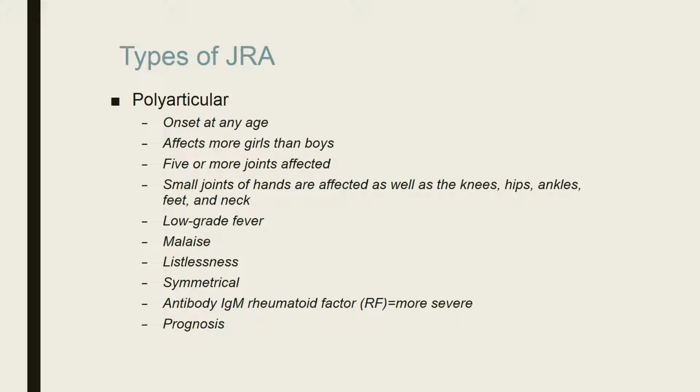Polyarticular affects more girls than boys. Again, the onset can occur at any age, but instead of only 4 joints, 5 or more joints are affected. It affects small joints of the hands, as well as the knees, hips, ankles, feet, and even neck. And here, a child may present with a low-grade temperature or fever. They may be listless, have malaise or complain of fatigue. The arthritis on the joints affects the body symmetrically, so on both sides of the body.